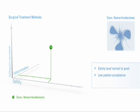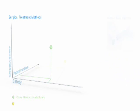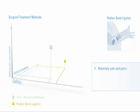The method is rated particularly high because of the good cure rate for hemorrhoidal prolapse. However, the cure rates for those symptoms related to hemorrhoids such as bleeding, itching, and pain are less impressive. Outpatient procedures such as rubber band ligation, which is relatively safe and patient-friendly, display considerably lower cure rates for high-grade hemorrhoids and are therefore only of minor significance in the spectrum of hemorrhoid treatments.